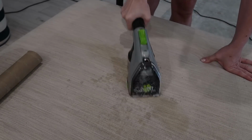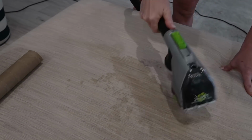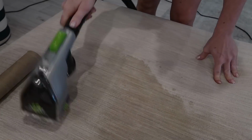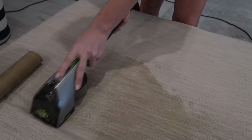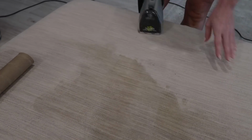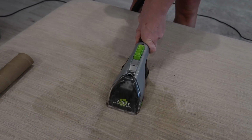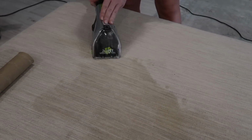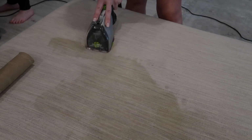Then I am using the attachment for this carpet cleaner, and I am going to clean up a stain that's on the chaise. We can actually take the cushion off of it, but I just didn't want to because it is such a pain taking it off and especially putting it back on. So I'm using this attachment. I have a little spot bot vacuum, but Isabella has it right now, so I was really glad that I found the attachment because I can just clean it really, really quick.